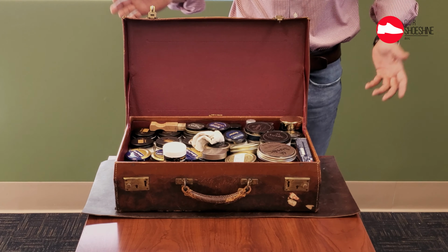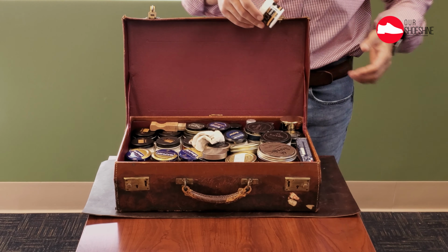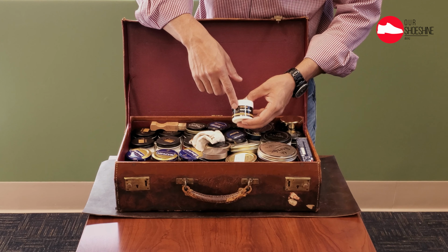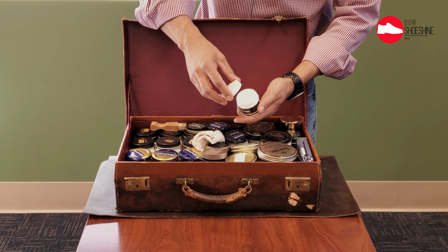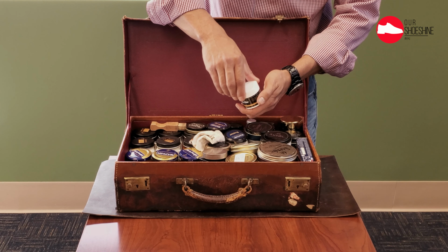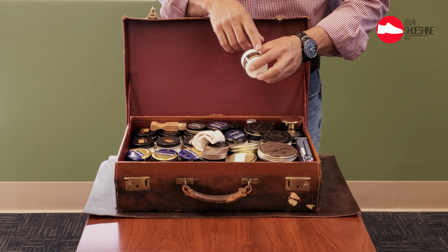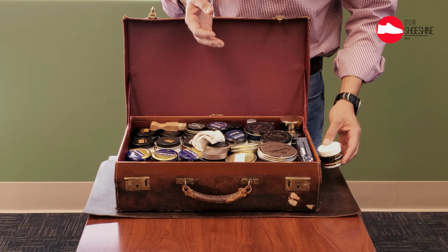So inside you'll find different types of products. For instance, the first one I want to show you here is a leather filler. Sometimes you have nips and cuts on the shoes, so you can use this to fill that little cut. It dries, and then you can add pigments on top of it to color it back.